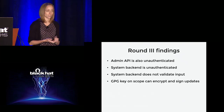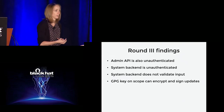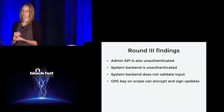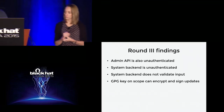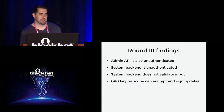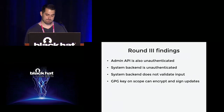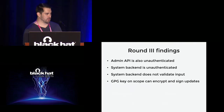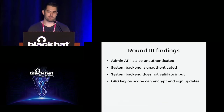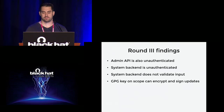The GPG key on the scope can be used to encrypt and sign updates that any TrackingPoint firearm will accept. A note on the back end not validating input: if you were to pass, say, 340 A's to one of the variables, that makes it crash. So all of this is really cool, we were able to get root. All of this also required us to have previously accessed the system. We had to dump this and get the GPG key out to be able to do this.